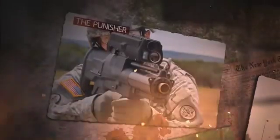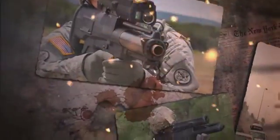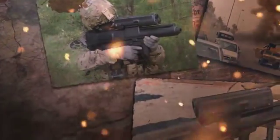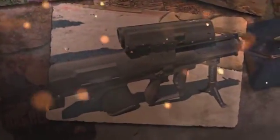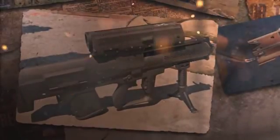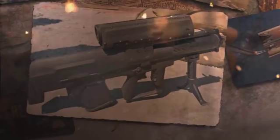The XM-25 Smart Grenade Launcher, also known as the Punisher, is an air-burst grenade launcher created for the US troops in Afghanistan in 2010. The weapon is a gas-operated semi-automatic featuring a ballistic computer, a digital compass, and environmental sensors. The launcher carries 4 tiny warheads and can fire 25mm shells up to 2,300 feet.